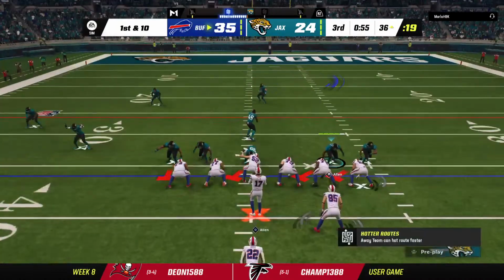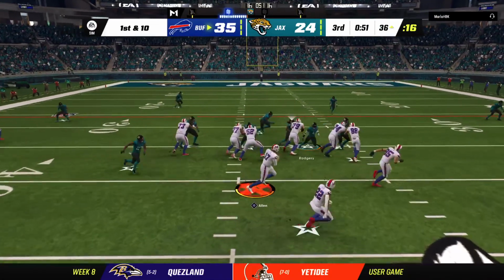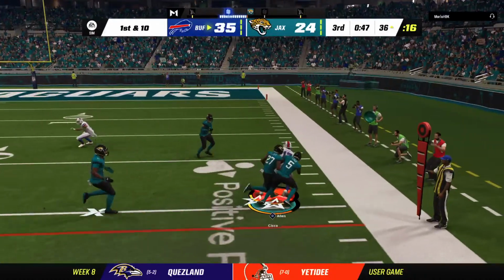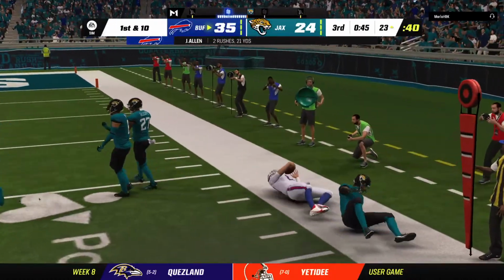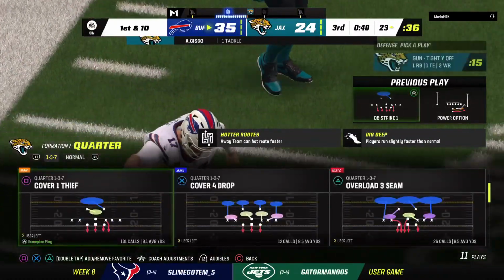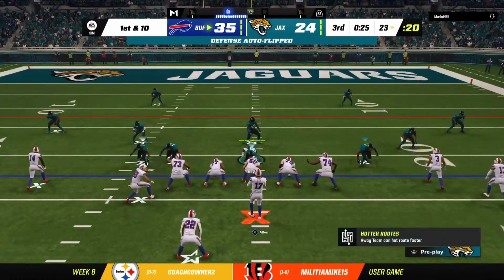Under a minute to go in this third quarter as they come up 1st and 10. And he'll follow his blockers there all the way down to the 23-yard line. Another nice gain. That's now 30 yards between those last two plays.